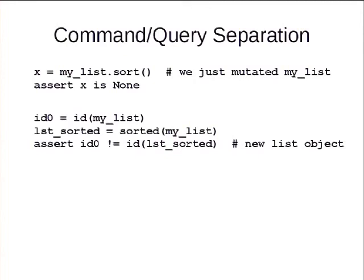Whereas we have another built-in called sorted. And sorted does not mutate the list, but returns a new list, which is sorted. So because sorted returns a list, you know it doesn't mutate the object that you give it. Because list.sort mutates the object you give it, you know it returns None.